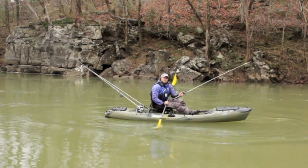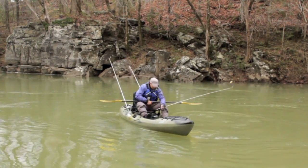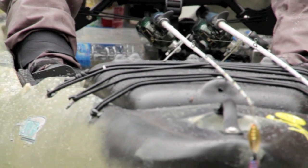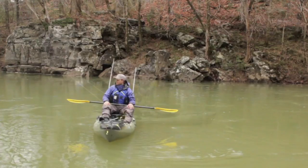Another thing you can do, right below the elite seat here, the high-low seat, you've got a bungee. Throw your rod here, put it in the stager, and now you've got the ability to go into small, tight quarters and your rods aren't sticking up anywhere and get tangled up.